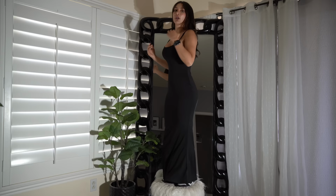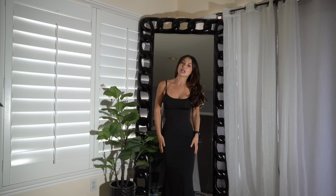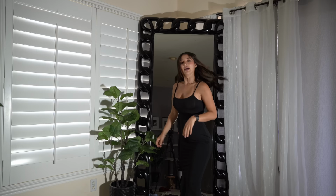How's the back? It does fit here. It's pretty snug, not too loose. I'm getting down because I'm gonna fall. Let me move this back. This is not as soft and silky as the other dress. I do think for Amazon though, it's pretty good, something super simple. How I feel about the bottom, just because it's a little bit short, and I am short.